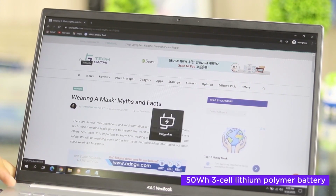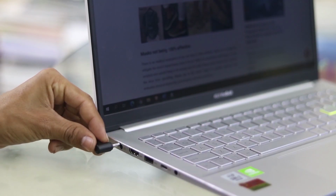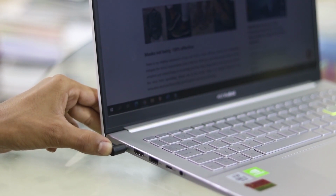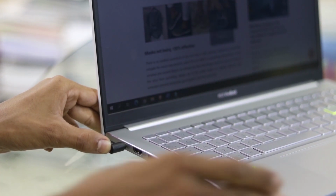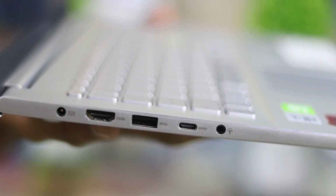There is a 50 Wh 3-cell lithium polymer battery powering the laptop, and with the 65 Watt adapter provided, you can easily juice it up from 0 to 100 in under an hour when the laptop is not in use. Unfortunately, you cannot charge the laptop via its Type-C port, which would have been much more convenient.